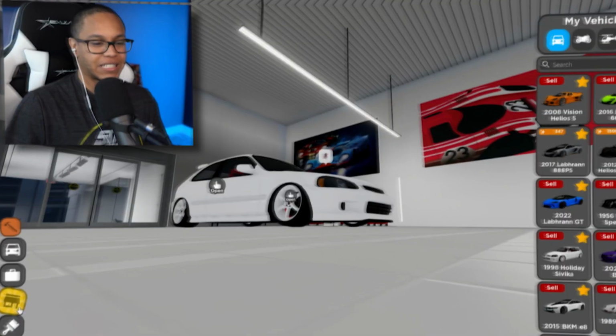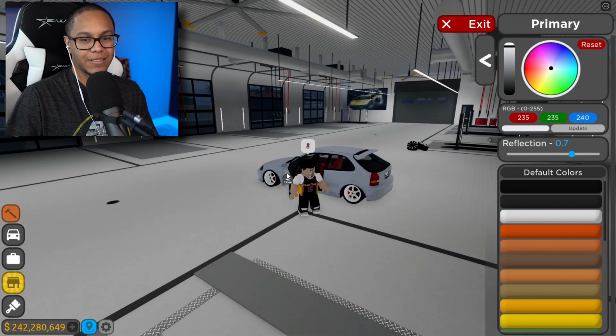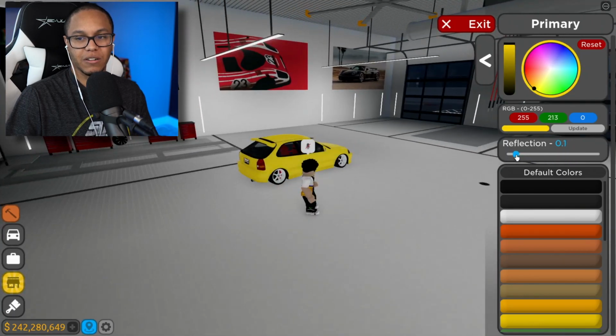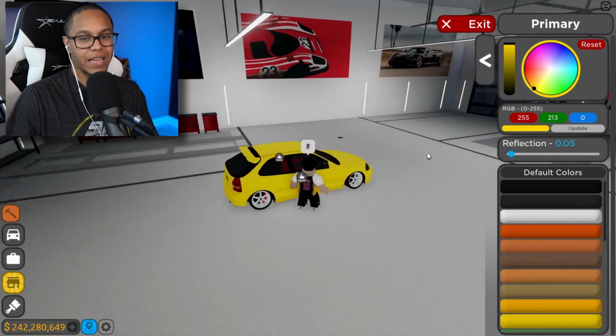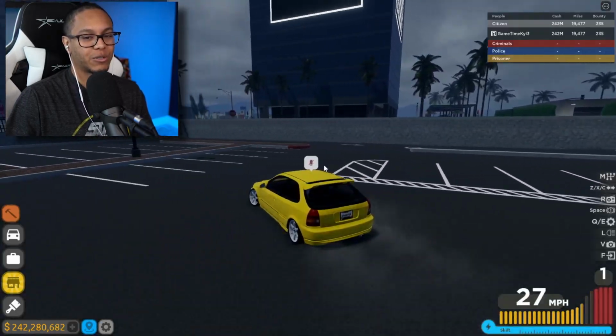And the color's got to change. I feel like that's as close to a silver as I can get. What do y'all think, bro? Does that look good? Nah, huh? You know what? These always look good in yellow. Let me turn that reflection down. They look great in yellow. What do y'all think, bro? A yellow hatch kind of goes. A cream hatch would be cool too.